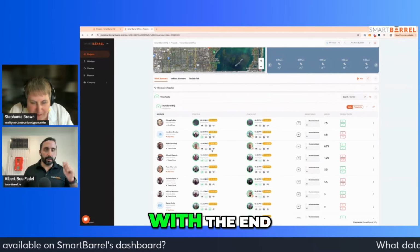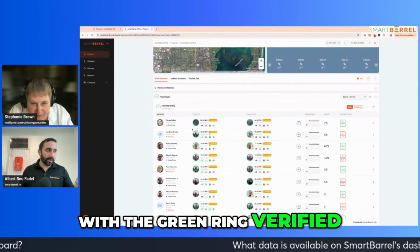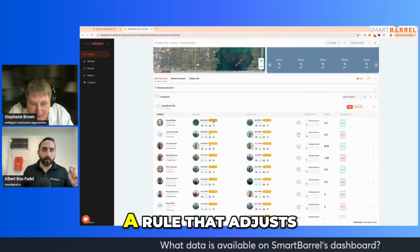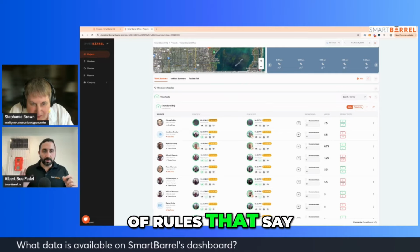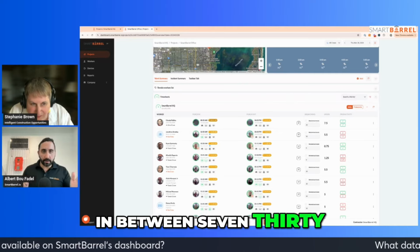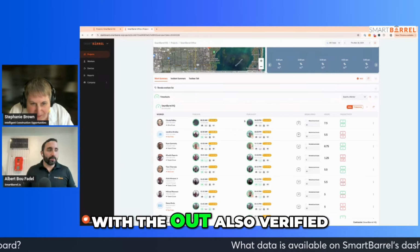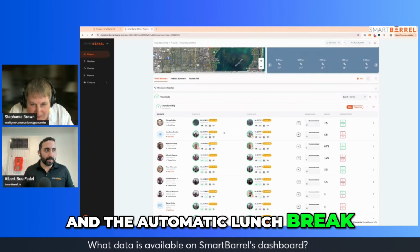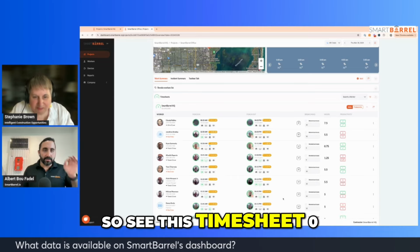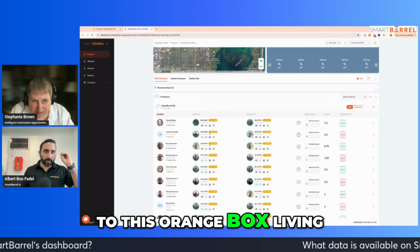This timesheet has the in of every worker, with the green ring verified, with an automatic rule that adjusts the punch in. So you can create all sorts of rules that say anyone who checks in between 7:30 and 8, round to 8, anyone who checks out, and so on. With the out, also verified, with the round-up rule and the automatic lunch break. So see this timesheet, zero humans have touched it. This has been workers walking to this orange box, leaving on the orange box.